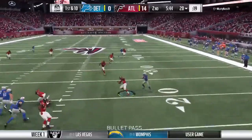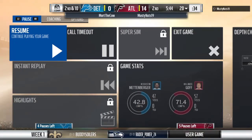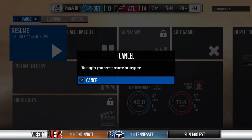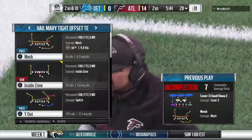After the pick 6, they go right back to the air. And that'll be incomplete. I tell you, Brandon, this defense is playing with some confidence. Haven't allowed a point yet. Flying to the football. I'm telling you, it's almost 11 to the ball on every snap. Another nice job there to force an incompletion.